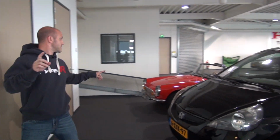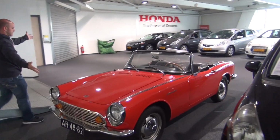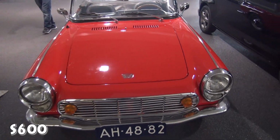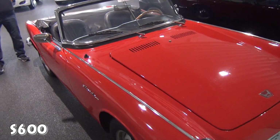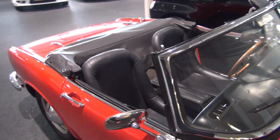This is their used car area. Have you ever seen one before? I bet you haven't. S600. Yes, this is the first time I've ever seen an S600 in person.